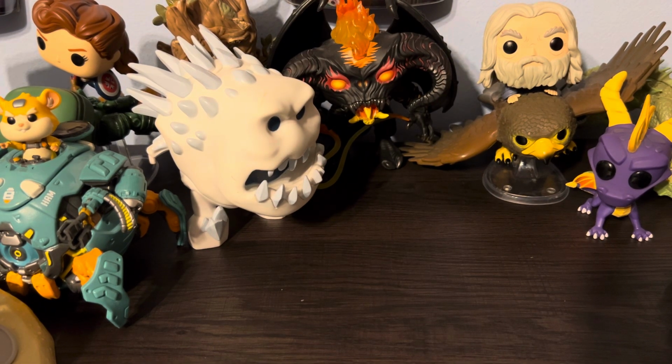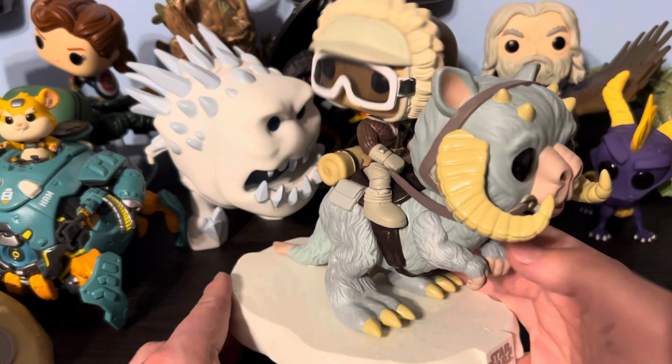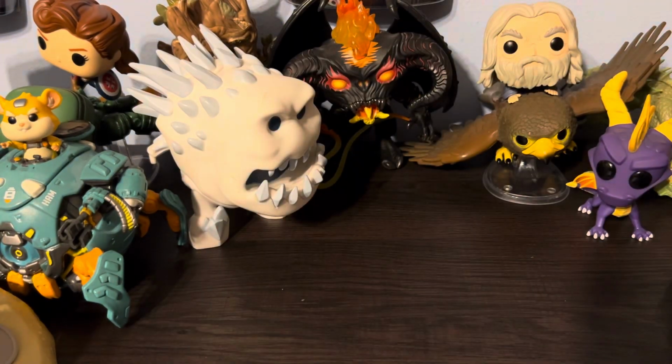This one I got, oh, is this a fun find here? I got this one in Louisville, Kentucky at a comic book store: Solo and the Tauntaun. So that one is very cool.